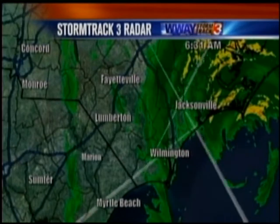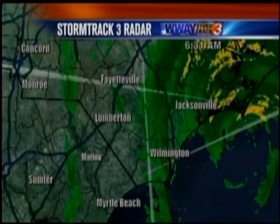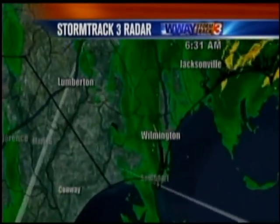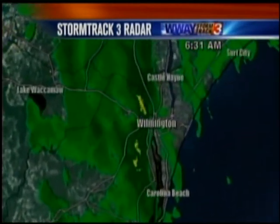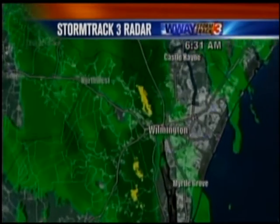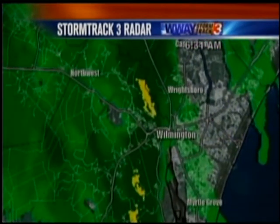And as we zoom in, we'll highlight a couple of areas that are seeing some of the strongest bands of wind right now. And more or less, this is starting to push into Brunswick County. So if we have any viewers over toward Brunswick County, you're seeing some pretty strong wind gusts at the moment. So let's draw that in.